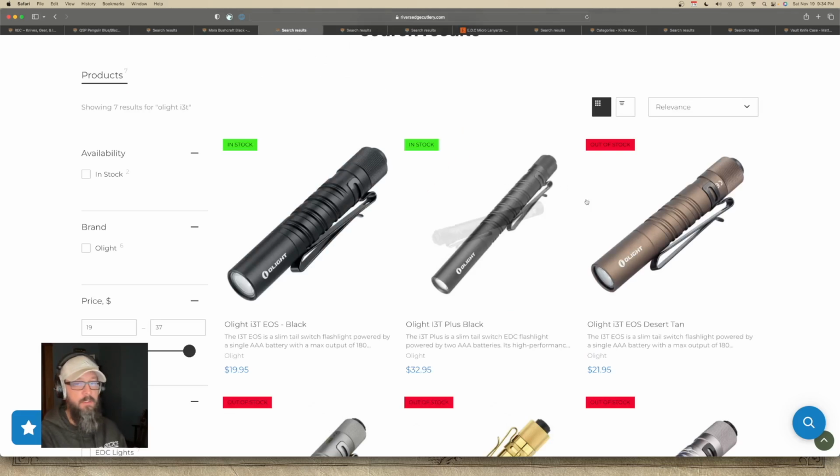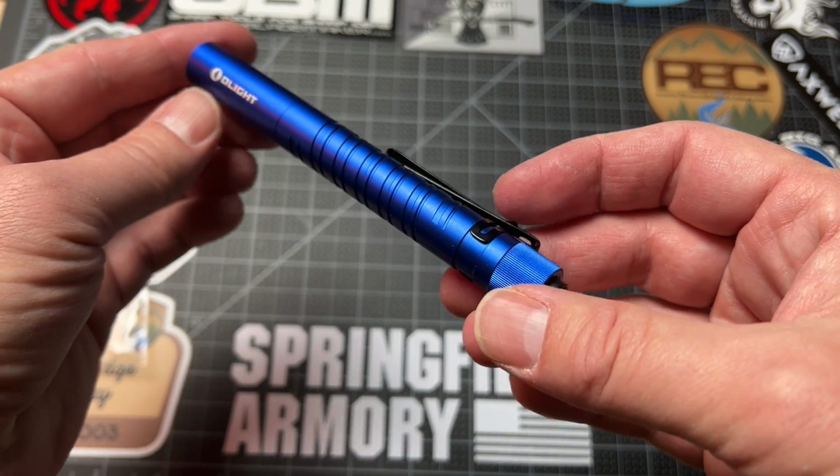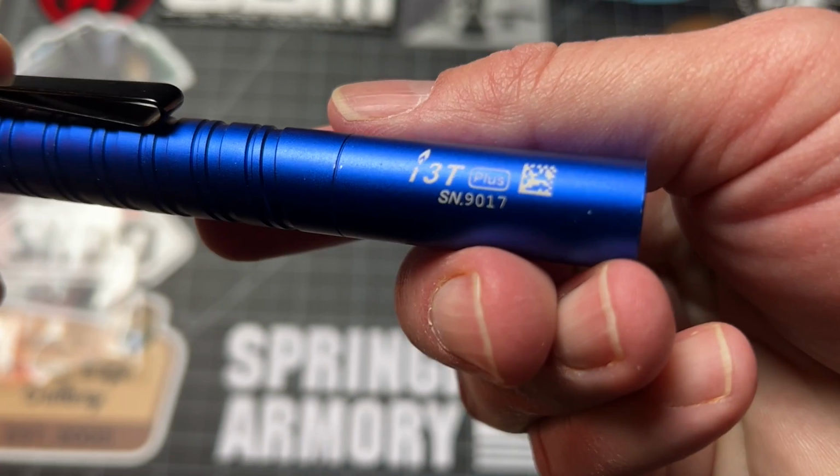Moving on. The next thing on the list that I would recommend is the Olight. Really, any budget Olight. The i3T or the i5T are both under $50. But I really like this one, and this is one that I've given as a gift to people in my own family. This is the i3T Plus, which is a little bit longer.